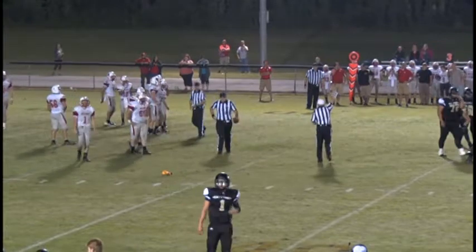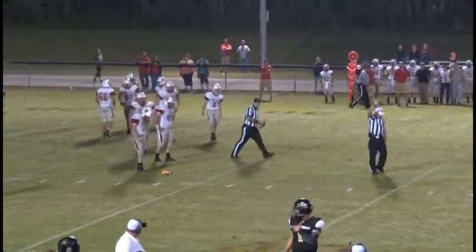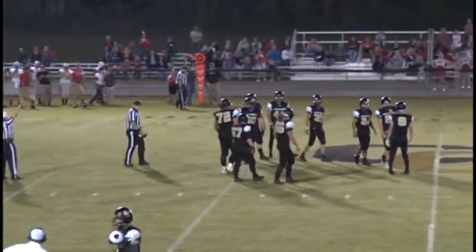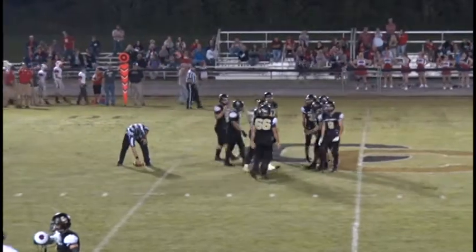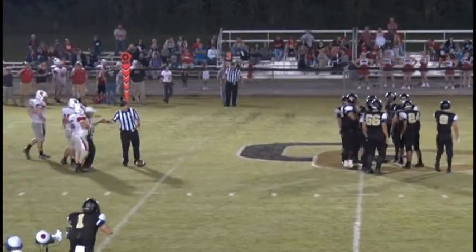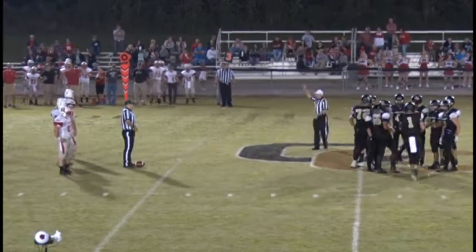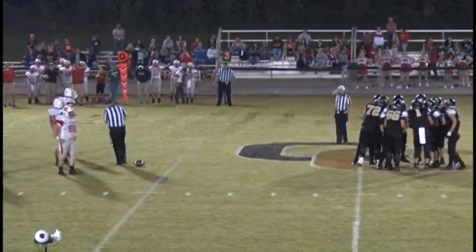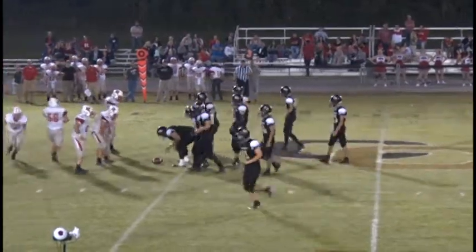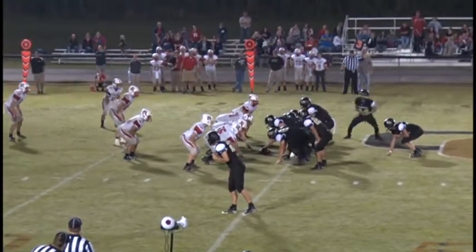I believe it's going to be holding against Clay County. It is the call, holding against Clay County, which is really unusual because that flag came out on the near side of the field. The ball was going away, so somebody on the Clay County side, I think it was the receiver, holding Hunter Kirk. But again, Kirk was way on the other side of the play. So it works out for the Bulldogs. It's going to be third down and 14 for Clay County at the 39-yard line.